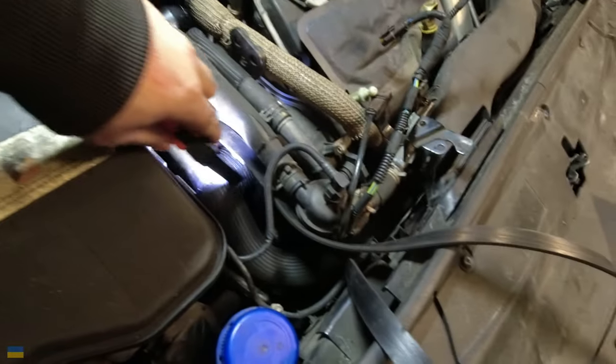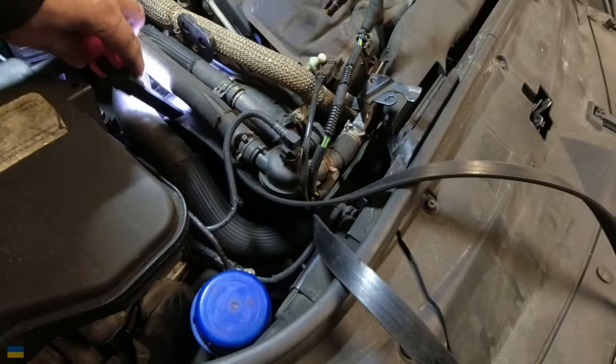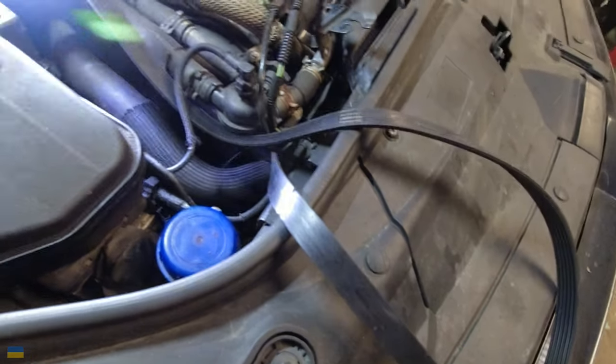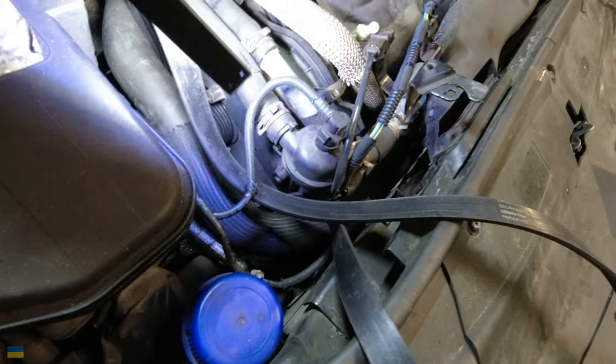So I've got to take this tensioner off to get the belt off, because the belt is sandwiched between the tensioner and the engine brilliantly, so you can't actually get it out. And I'm just going to change this belt.